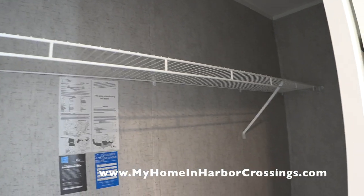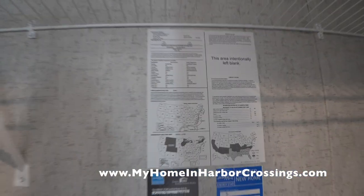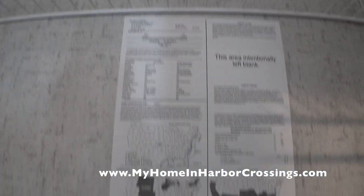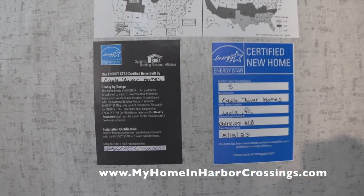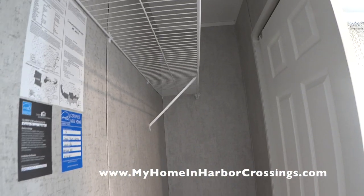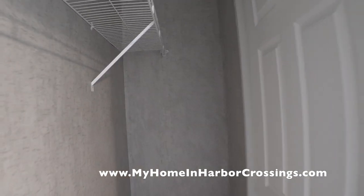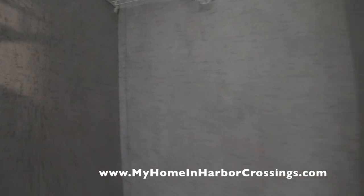Here is your master closet. You've got a wire rack across. This is what we call the data plate. All the appliances are listed there. This shows you that it's an Energy Star certified home. I think this is about 6 feet deep. It's really very lengthy. Again, the beautiful paper inside there.